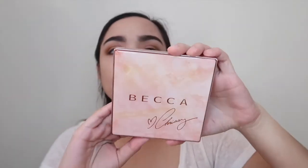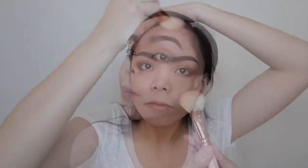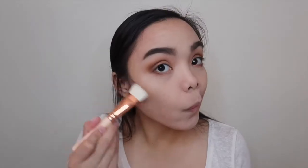And for my face, I'm using my Becca Creasy palette and I'm taking that bronzing powder to bronze my face, to bring back life to my face. Of course, I've said that a million times already. And I'm also going to use my Too Faced Chocolate Soleil bronzer to contour my nose, contour my cheekbones, and yung forehead kasi ang laki-laki ng aking forehead, and also my jaw to slim down my face.